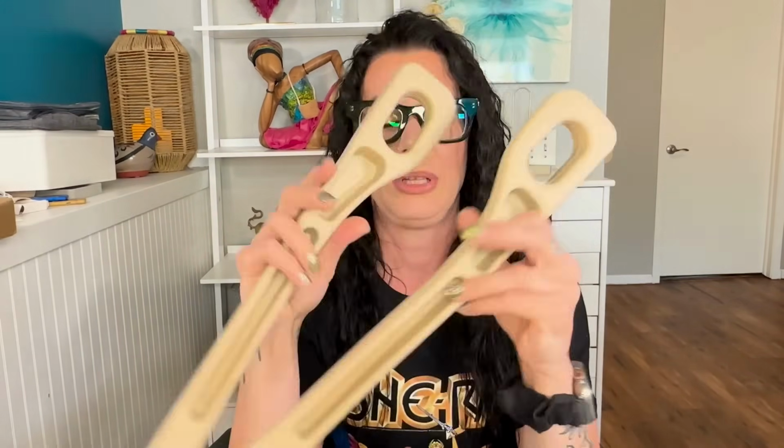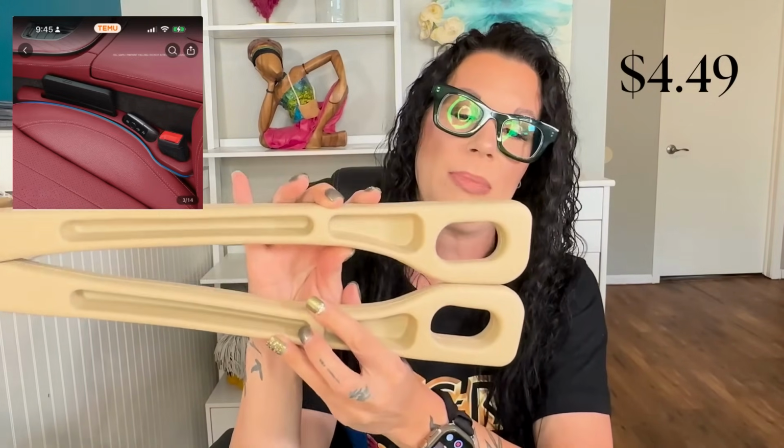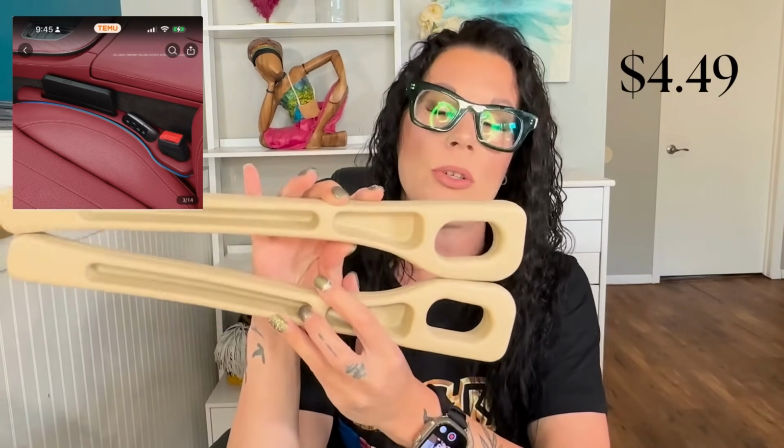Second to last product that I have to show for you is a car product. Now, they look a little Willy Wonka, but this is what it is. It is a product that goes in between your seat and your center console, and you put your seat belt through here. So your seat belt buckle will go in here, and then that way when your seat moves back and forth, this will move with your seat. So that makes that really nice.